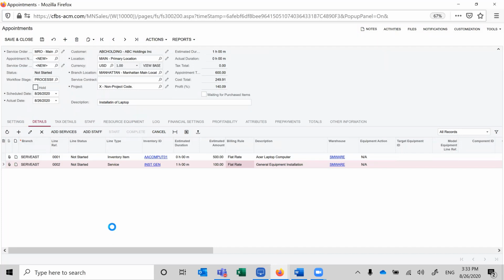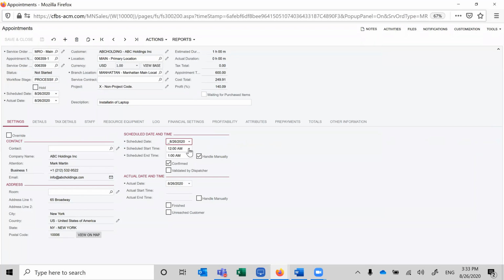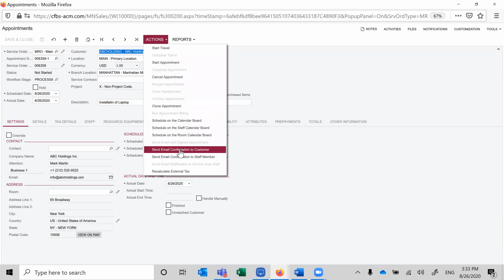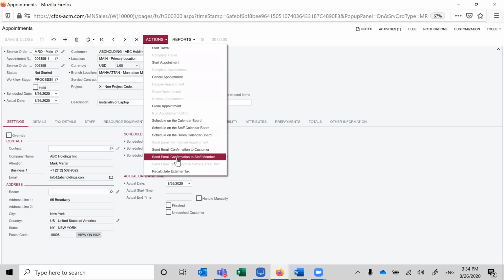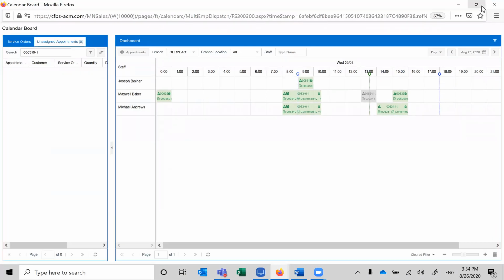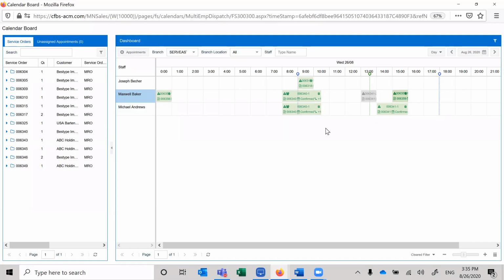I'm saving this appointment now, going back into my settings, and I am choosing the time that Nancy requested, which was 3 o'clock in the afternoon. And this lasts an hour. All right. On my action tabs here, I can send Nancy a confirmation email that everything is fine and we're going to be there at 3 o'clock. I could also send out an email to Maxwell Baker, but I know he never reads his email, so I schedule this appointment directly to the board. And voila, here at 3 o'clock, you can see that new appointment showing up on Maxwell Baker's day for today.